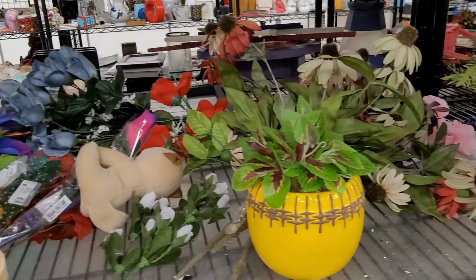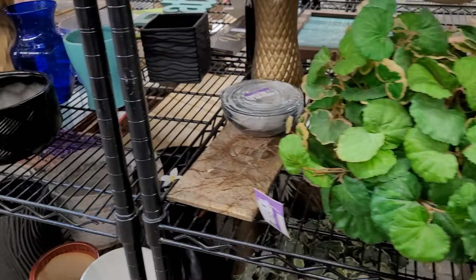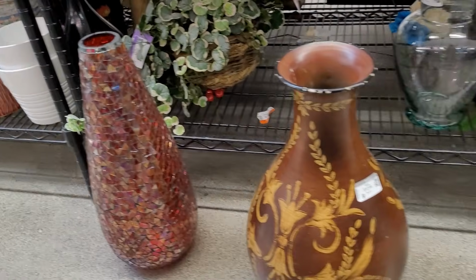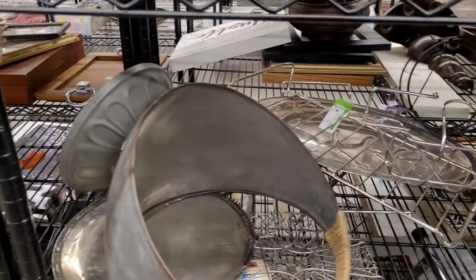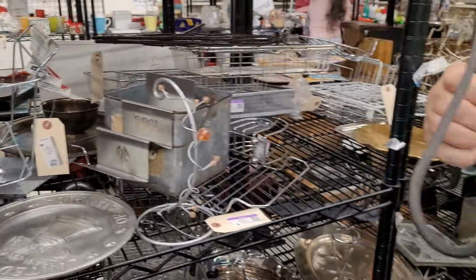Lots and lots of silk flowers. What else have we got? Big floor vases down here. Moving into the metals, we have to keep an eye out for the little bracket that would attach the dip bowl to the chip bowl on the lovely Anchor Hocking green piece.